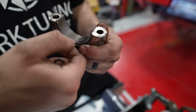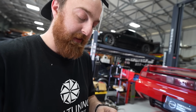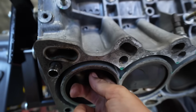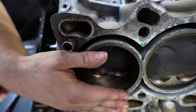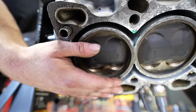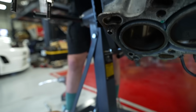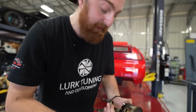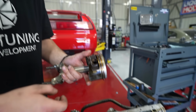There's not like scoring. Obviously, I just put a mark in it with my thumb. We're not reusing these, so not a huge deal. But I'm gonna set this on the table, pop this guy out, and then I'm gonna let Duck do the rest of it. Does it literally just pop right out from the bottom? Yeah, watch, just put your camera down there. It's like giving birth. Oh, you literally just pull it out. Oh my gosh. You kind of got to maneuver it out. Yeah. And be careful not to swing the rod into either the cylinder walls or the crank and beat all that stuff up.